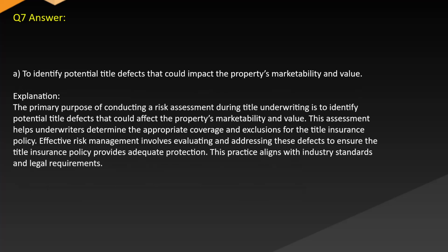Answer A. To identify potential title defects that could impact the property's marketability and value. Explanation: the primary purpose of conducting a risk assessment during title underwriting is to identify potential title defects that could affect the property's marketability and value. This assessment helps underwriters determine the appropriate coverage and exclusions for the title insurance policy. Effective risk management involves evaluating and addressing these defects to ensure the title insurance policy provides adequate protection. This practice aligns with industry standards and legal requirements.